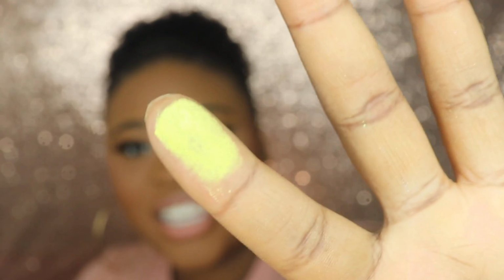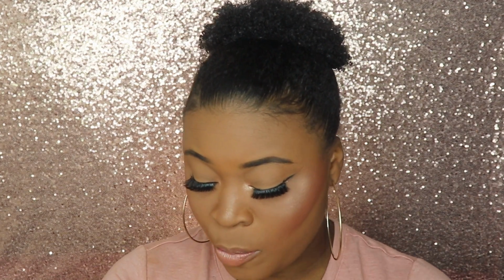Look at this. It is so patchy, it's unreal. Like, super patchy. It's like, I wore it one day. Literally a gap was sitting in my eye. It was atrocious. But the other colors here are pretty gorgeous.